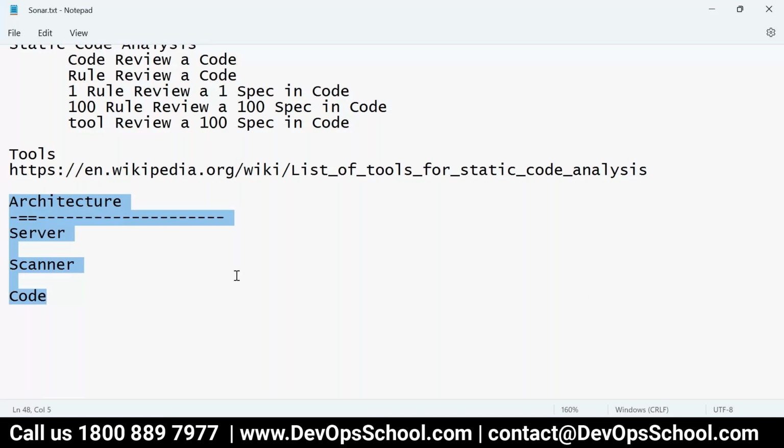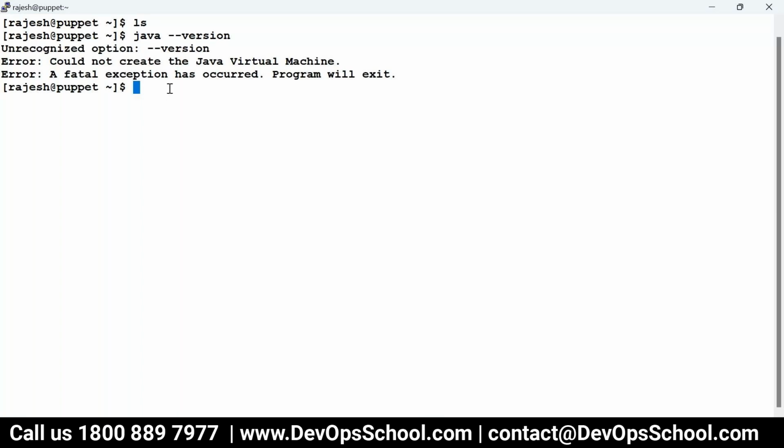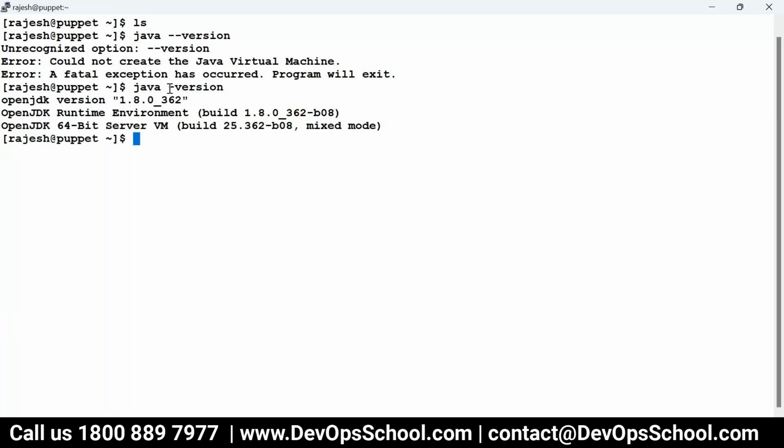Okay, so first thing, you can take any box and you have a server installed. So server needs to be installed. How do we do that? First Java, right? I think I already installed Java as part of the last demo. Let me check this. This is 1.8, which I don't need actually. I need 11.